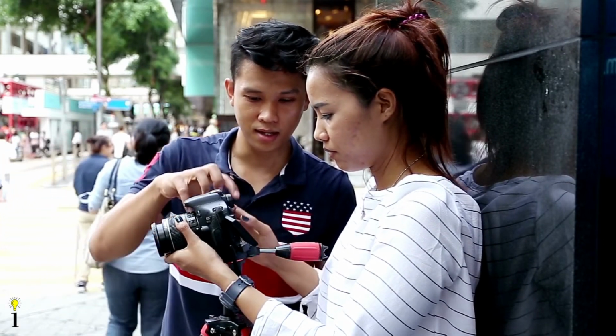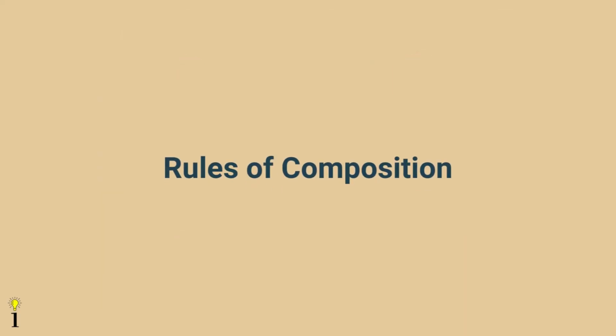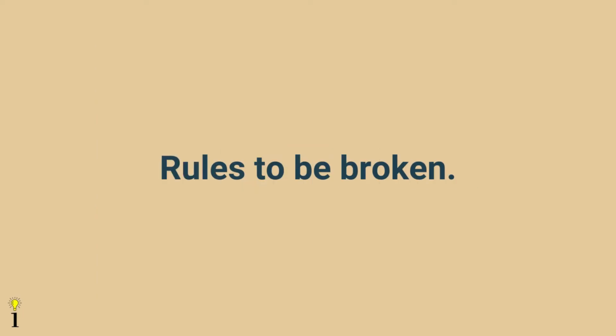Number 16. Mix and match your compositions. Let's be honest, nobody wants their profile photo to look like their driver's license. To avoid your headshot looking like a driver's license photograph, consider using some rules of composition. Rules of composition that can make your photos more exciting include the rule of thirds, using negative space, and simplifying, which means you only have 2 to 3 other elements in the background. Photography is a fairly forgiving field because it leaves lots of room for rules to be broken.